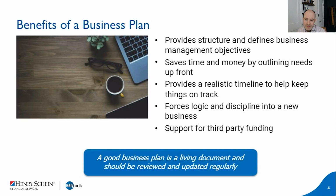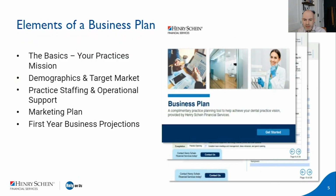It also shows them that you've actually thought through the plan and you're ready to actually own and run your own business. So we know it's beneficial, but what should actually be included in your plan? So let's look at some of the basic elements of a business plan.